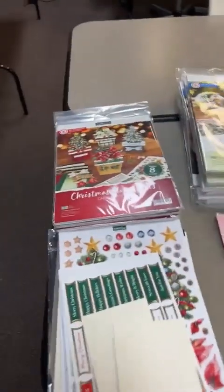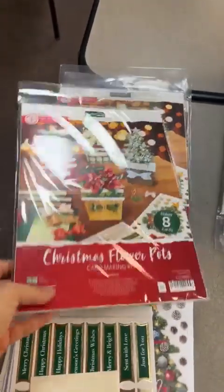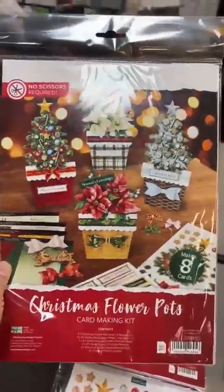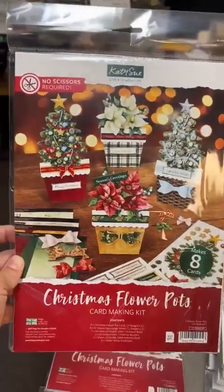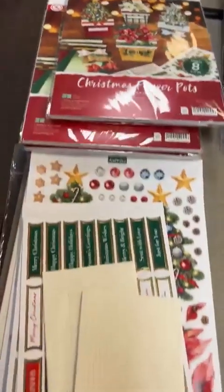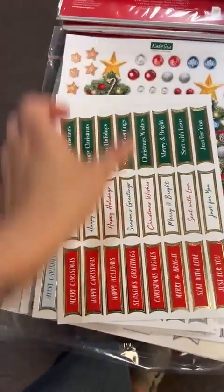All right, first off, we're going to start with Katie Sue. You guys have been asking for more of her card kits. And we do have the ones that had the picket fence, the Wellington boots, and those little flower pots. Friends, I have a Christmas flower pots for you. How stinking cool is this? So it's going to make 8 cards in here. No scissors required. This one even comes with a little bit of foam for you guys as well.